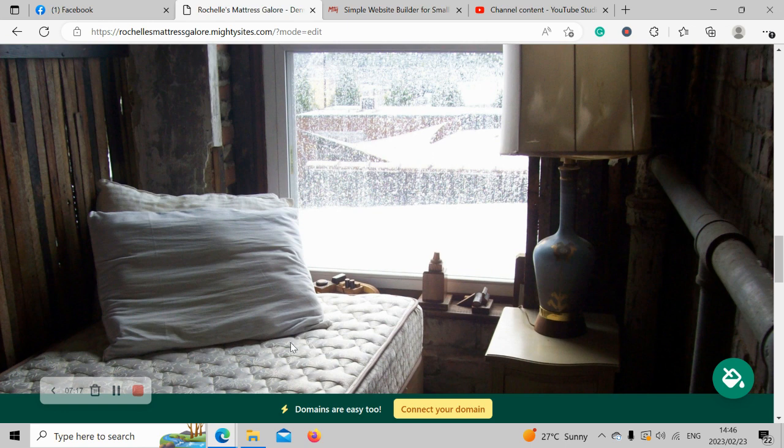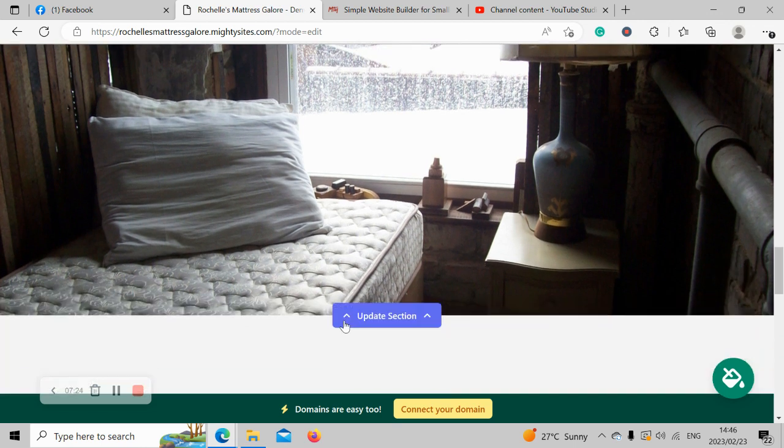Over here, we've got another great spot for a high quality image. I'm perfectly fine with this one for now, so I'm going to leave it as is. But if you need to amend it to upload one of your own or search through the photo library, go ahead and click on update section over here.